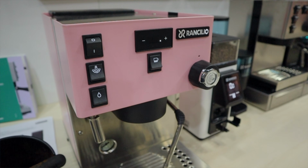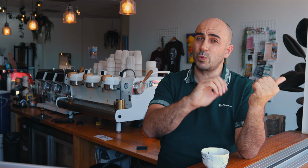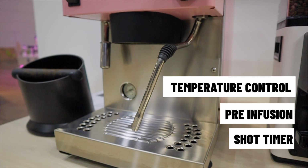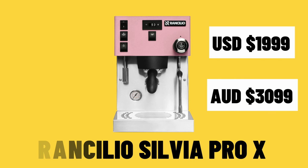And I love it because not only can you make your coffee and steam your milk simultaneously, it also includes all of the tech that the first one didn't have. Well, I mean, you could upgrade it, but it didn't originally have it. Things like your temperature control, your pre-infusion, your shot timer, all of these things that just add to making your experience that much better in the morning. And it's only $1,000 more than its predecessor, which I think is worth it for what you get.